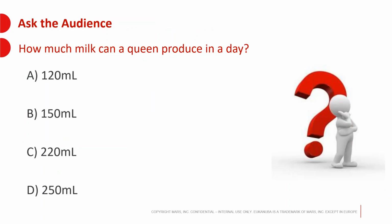So thinking about lactation, how much milk do you think a queen can actually produce in a day? Is it 120 mL, 150 mL, 220 mL, or 250 mL? Well, it might surprise you, but queens can produce up to 250 mL per day.